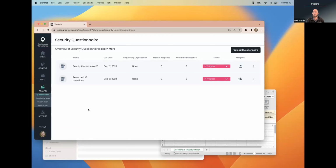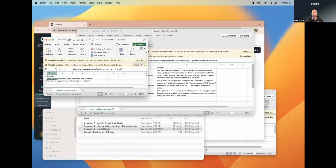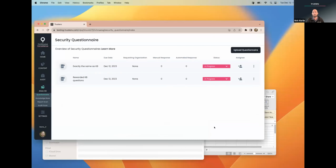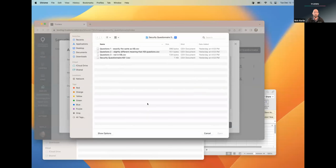Well, what about answering some novel questions? So questions that actually don't exist in the knowledge base. And so we've actually got a couple of those here. And so I'll pull these up quickly and then we'll throw them at it. So the first one is, how does the organization protect laptops from malware? And then what are the organization's data encryption practices? So that's quite a lot different than anything that we put in this little micro knowledge base we have. So we're going to throw those novel questions at it and see what it does. So that's this not in KB.